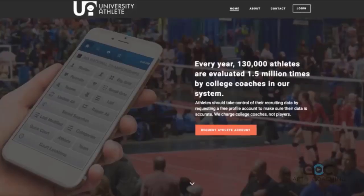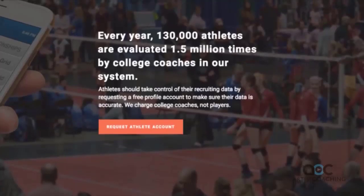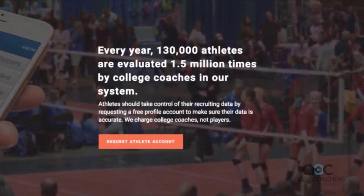Another great way to get your information out to college coaches is to make a profile on University Athlete. It's a software that we use for recruiting at the big tournaments, and every person that's registered with USA Volleyball has an account, and so you can go in and update what your information says. So it's really helpful when you have your email address in your University Athlete profile.